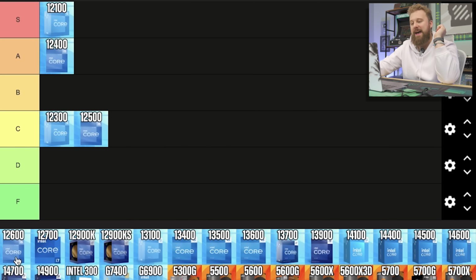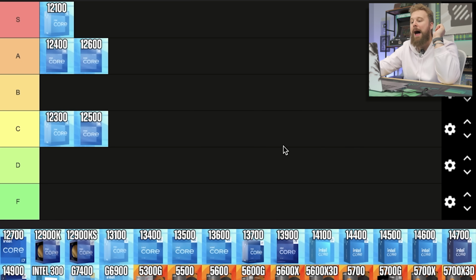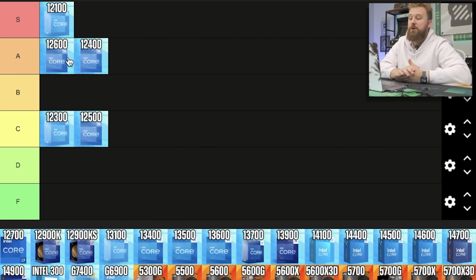Now the 12600K, this CPU, I think, is the top of A tier. It's close to S tier for me because of those performance and efficiency cores. And you can pair the CPU with a pretty high-end GPU and have very little bottlenecking at higher resolutions like 1440p or 4K. If you are rocking an RTX 4070, we've done a build with that with very little bottlenecking.